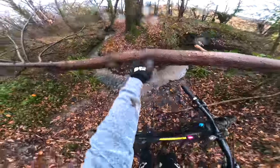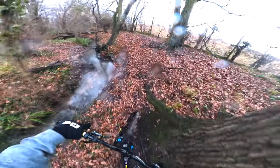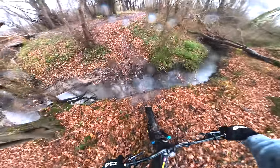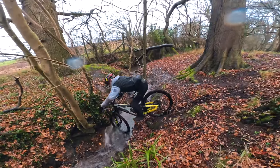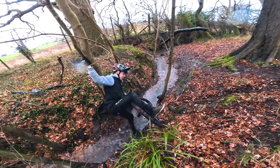I'm stuck. Let's try again. I've got to get underneath that. So it's like a limbo in the middle of a line. Yes! Right, this is off camber. Made it. Come on! Yeah, there we go! Woo! Oh no! I'm having a disaster today.